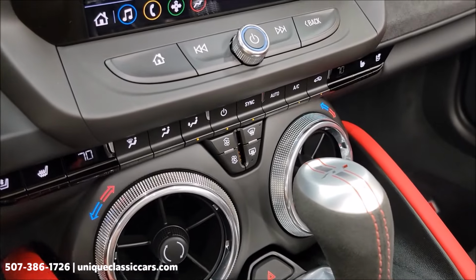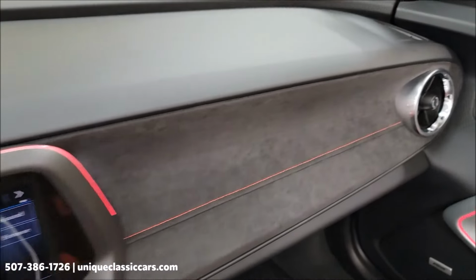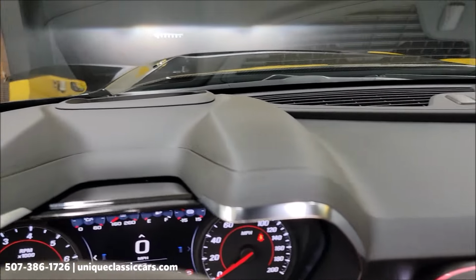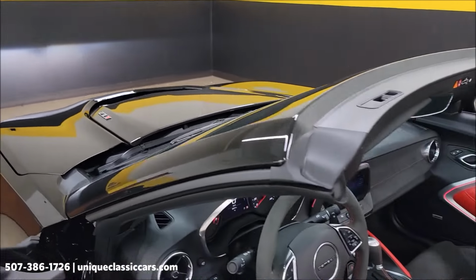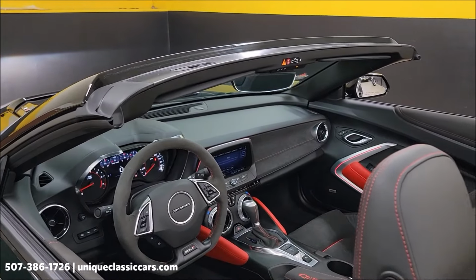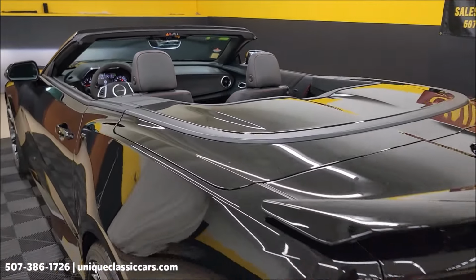Heater, AC controls. Electronic dual climate control, heads up. See that. Again, all your modern amenities that you are going to expect on a highly optioned GM high-end sports car. No doubt about that. Let's listen.